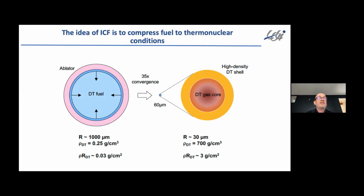You start with a radius of about 1 millimeter, and the density of the cryogenic layer is about 0.25 gram per cubic centimeter, and the density of the gas inside the cryogenic layer is about 0.03 gram per cubic centimeter. Sorry, it's the density times the radius, rho R, which is about 0.03 gram per square centimeter. Now you want to make this converge by about 35 times.